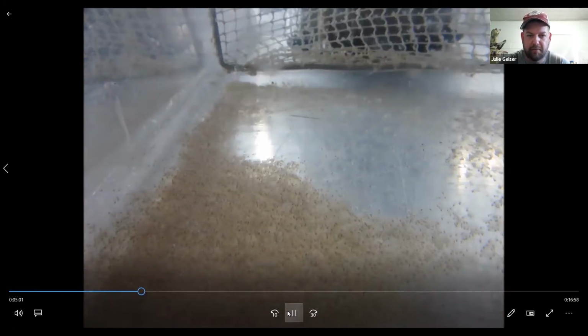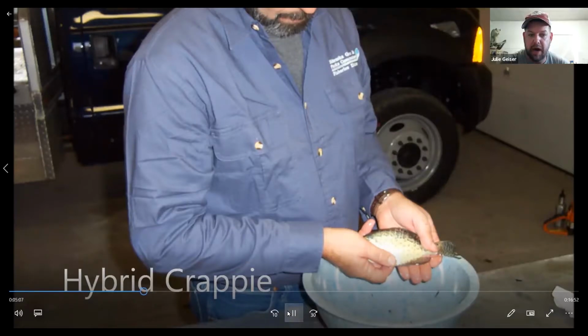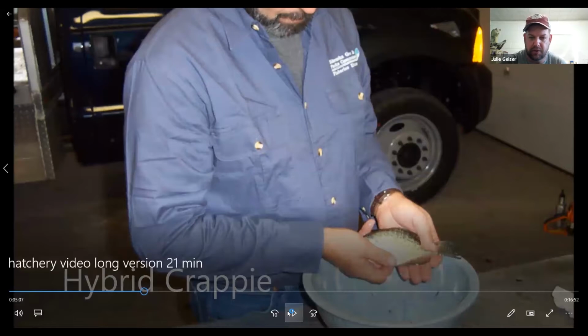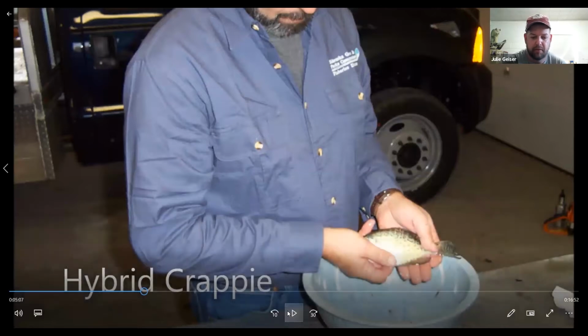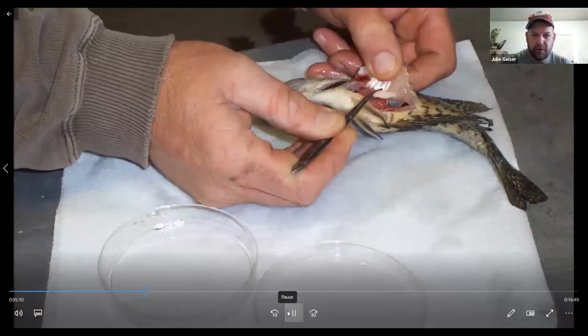And these are some newly hatched fry. They're sitting on the bottom, just waiting to fully develop before they swim up. Now we're going to create some hybrid crappie here. This is a cross between a black crappie and a white crappie. We're actually going to triploid them, which we'll talk about after this fertilization process.